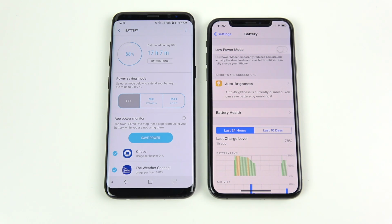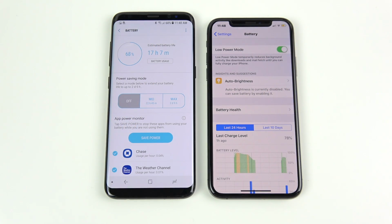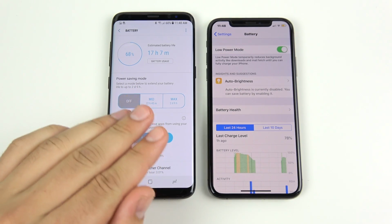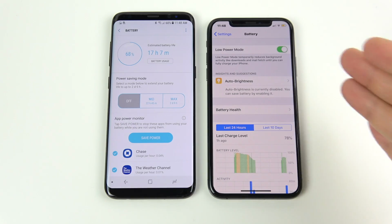I get about 6 hours of screen time for the iPhone XS. But I do want to mention that the low power mode does save a lot of battery life, and it seems more effective than the mid power mode on the S8. But it does have a max power mode, and when you put it in max power mode, this phone just keeps lasting on the S8. But I do want to mention one last thing. Standby time is also better for the iPhone XS.